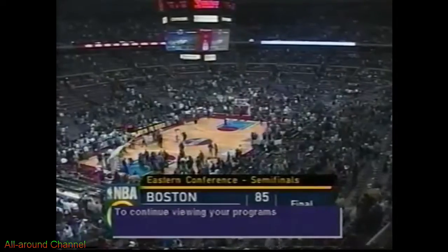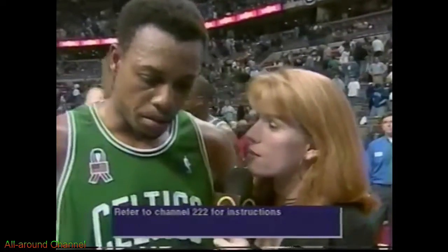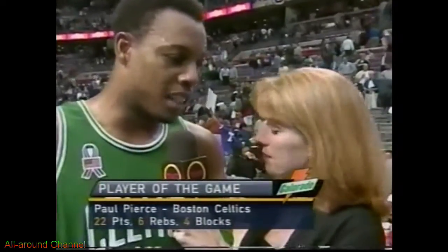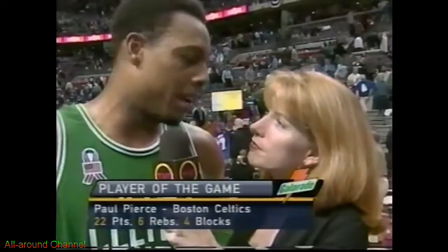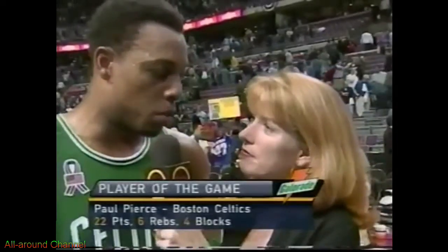Heather Cox. I'm joined by Paul Pierce, who had 22 points in Game 2. Now, Paul, this is the Celtics' first playoff road win. How much confidence does that give you guys? It gives us a lot of confidence because one, it shows we can win on the road against a quality ball club. And 2, now we have the home court advantage. So we're going to go home with a lot of confidence and hope to get 2 more wins.